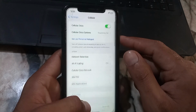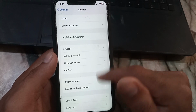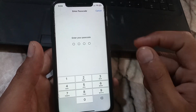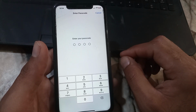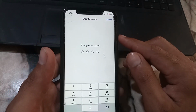So guys, this is the last solution. Keep Settings open, scroll down, and tap on General. Now scroll down, tap on Transfer or Reset iPhone, tap on Reset. Guys, tap on Reset Network Settings. Any problem inside your iPhone about no service, calling issue, Wi-Fi issue, or network issue will be solved after resetting network settings. So I hope this setting will solve your problem.